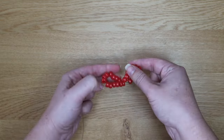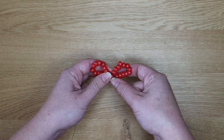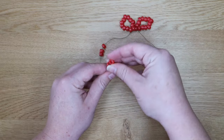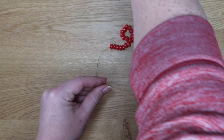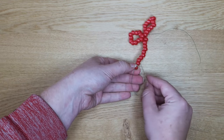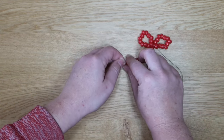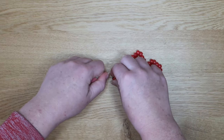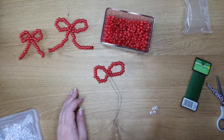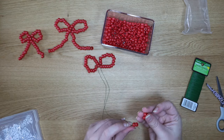Once I play around with the wire and get everything set, then we're going to work on the little tails at the bottom. I ended up doing 10 on each side. And when you get those all where you want them, you're going to take the bottom of the floral wire, loop it back up and around that bottom bead just to hold everything in place. The more beads that you put on that initial strand, the bigger your bow loops are going to be at the top. So you can play around with that.